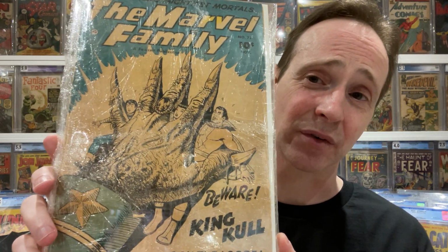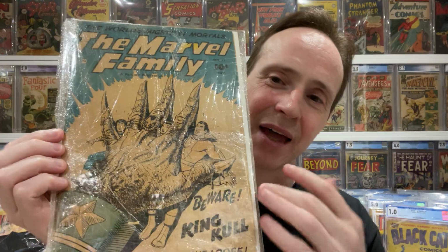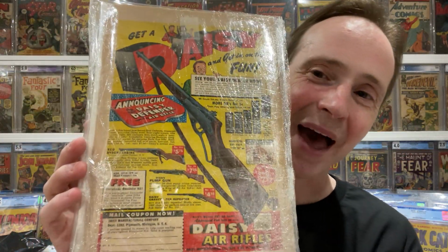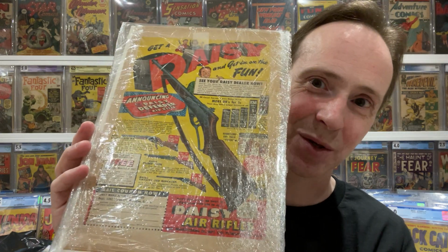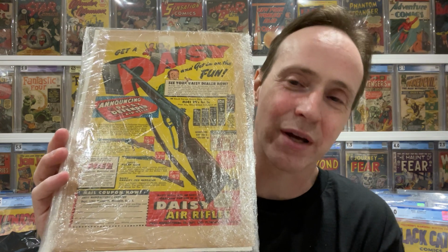It's just a classic cover, this hand cover. And this is Marvel Family number 77. Such a great cover. Too bad it's faded. But the weird thing is you can tell they probably had it in a window or something silly, and it just faded out. The sun faded it. But look, the back looks brand new. You can't really tell because it's in this stupid saran wrap, but you can tell the colors are really bright.